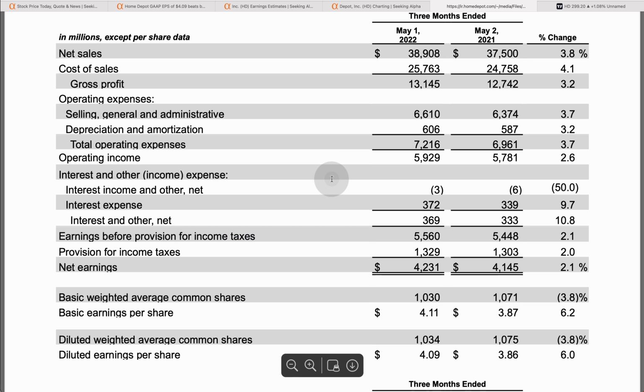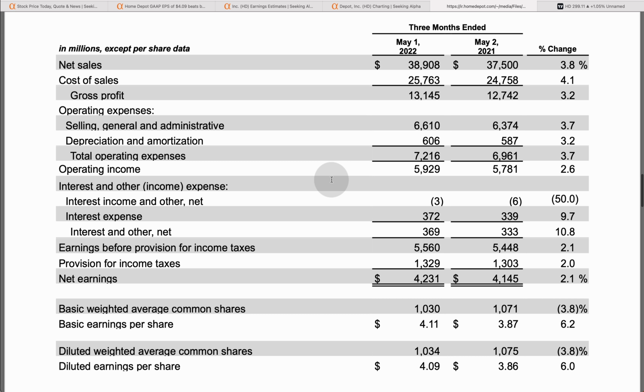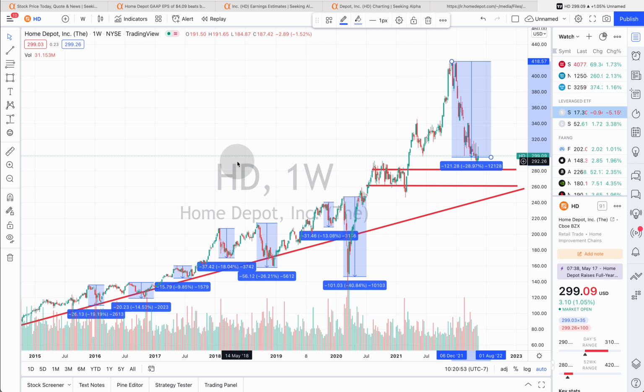On today's show, we'll go through these Q1 numbers. I'll get you up to speed with all the revenue, the profit, how inflation is impacting this company. We'll look at the balance sheet. We'll look at cash flows. We'll get you up to speed with everything that you need to know when it comes to your Home Depot investment. Come over here and look at this from a technical perspective.